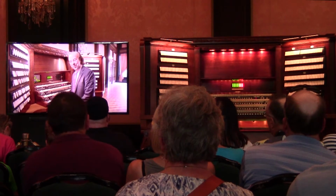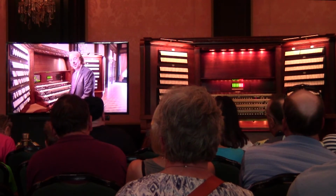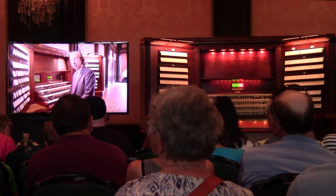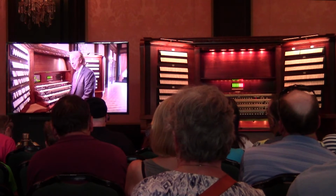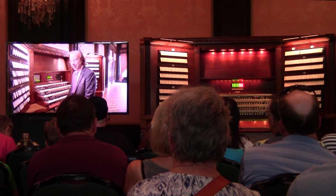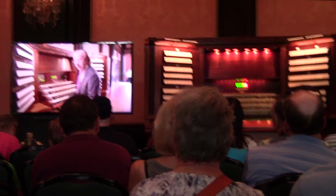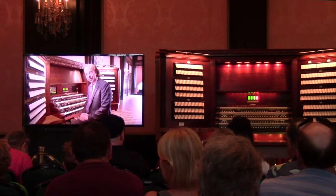That's quite a sound right here. This organ was built in 1929-1930 by the Aeolian Organ Company from Garwood, New Jersey. It was one of the last great symphonic organs from that period. The organ has over 10,000 pipes, 10,010 to be exact.